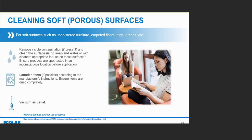Another most frequently asked question is in regards to cleaning soft or porous surfaces. So in the best practices that we're going to talk about in a few minutes, you'll hear me say a lot, disinfect hard, non-porous surfaces, hard, non-porous surfaces, and I'll say it over and over. So that leaves a lot of people with this question in their mind: what do we do on soft or porous surfaces? We may have chairs or curtains or blankets, anything that's being used in our schools that we would not consider a hard or non-porous surface. So what do we do with those?